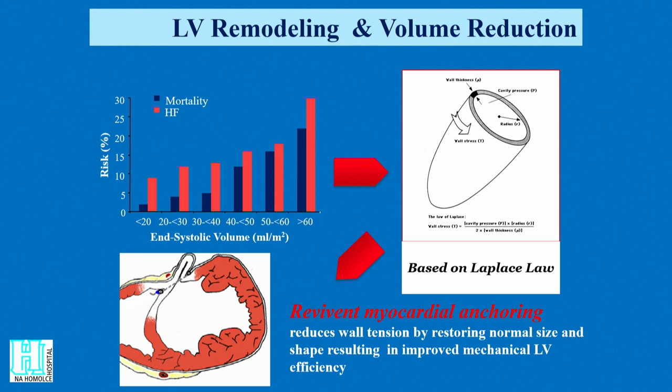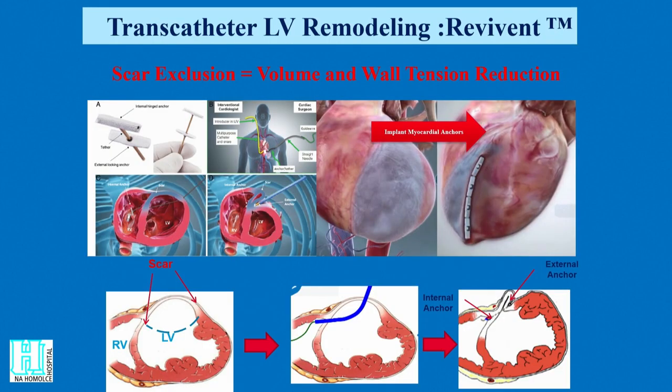hybrid procedures, I cannot tell you that it's just transcatheter only, but it's a hybrid procedure. It's the so-called BioVentrix or Revivent system. So what is the procedure about? So we have a hybrid room, surgeon and interventional cardiologist or somebody like me, sitting on the other side of the table. So the surgeon makes a puncture through the left ventricle.